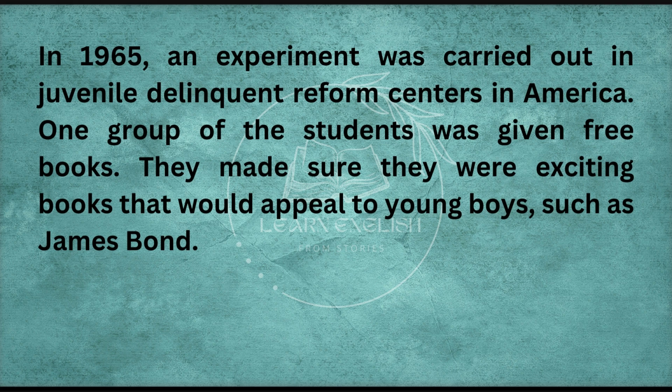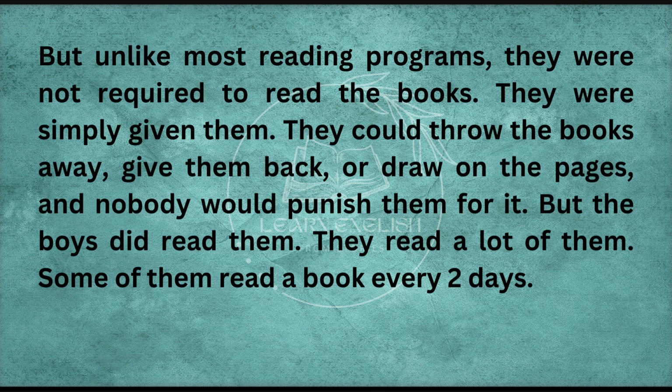In 1965, an experiment was carried out in juvenile delinquent reform centers in America. One group of the students was given free books. They made sure they were exciting books that would appeal to young boys, such as James Bond. But unlike most reading programs, they were not required to read the books. They were simply given them.